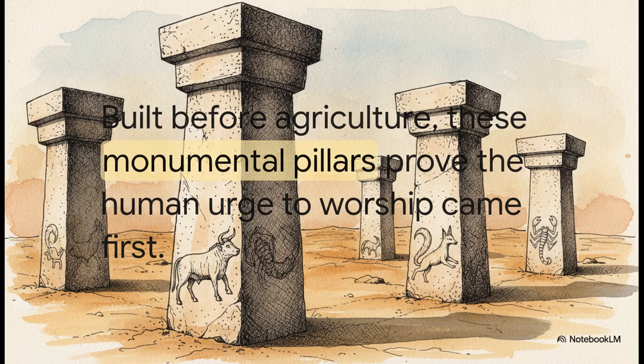But the truly earth-shattering realization here is the timeline. This complex, massive religious center was built by hunter-gatherers during the Neolithic period, completely before the invention of agriculture. It proves beyond a shadow of a doubt that the human urge to gather, worship, and build monumental architecture actually preceded our urge to settle down and farm.